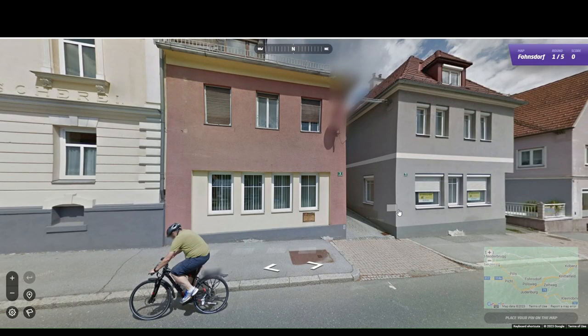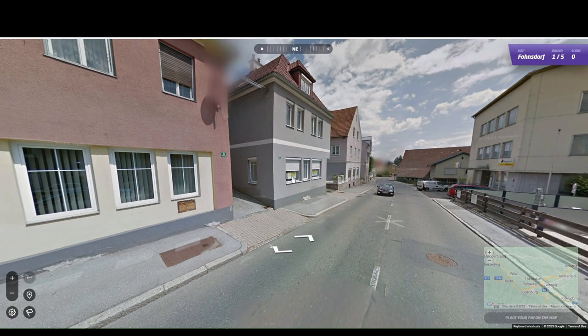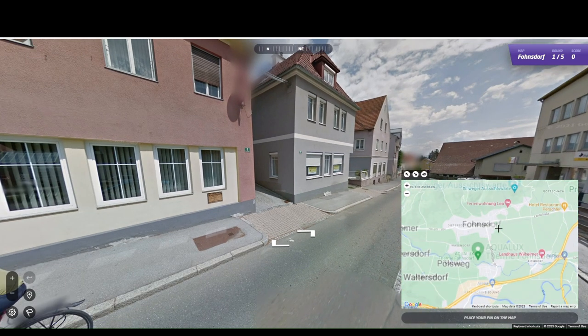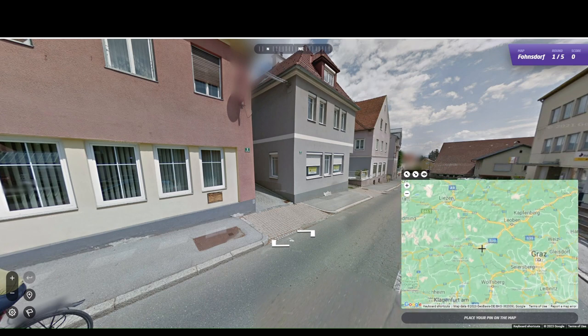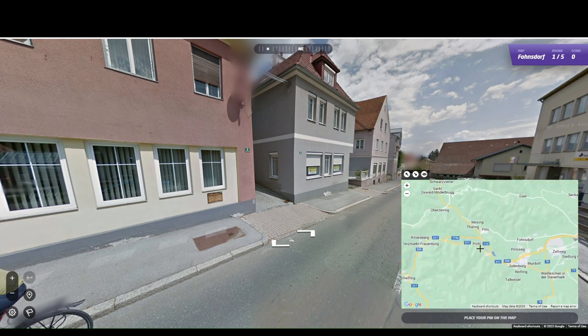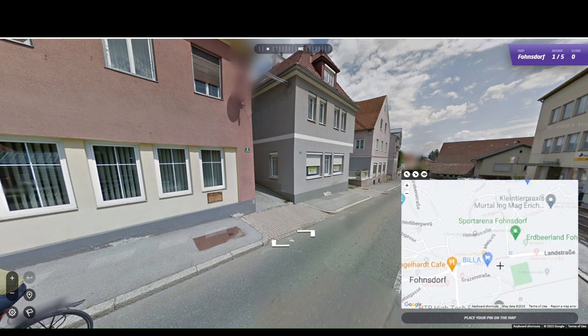Oh, we're going here. Alright, I know that. That map's pretty new, actually, because that house, it says for sale here, is still for sale. So, I know where we are exactly. That's Fohnsdorf, in case you wanna know where in Austria Fohnsdorf is. It's pretty much in the center. It's in the state of Styria. And it's actually the largest village in Austria.